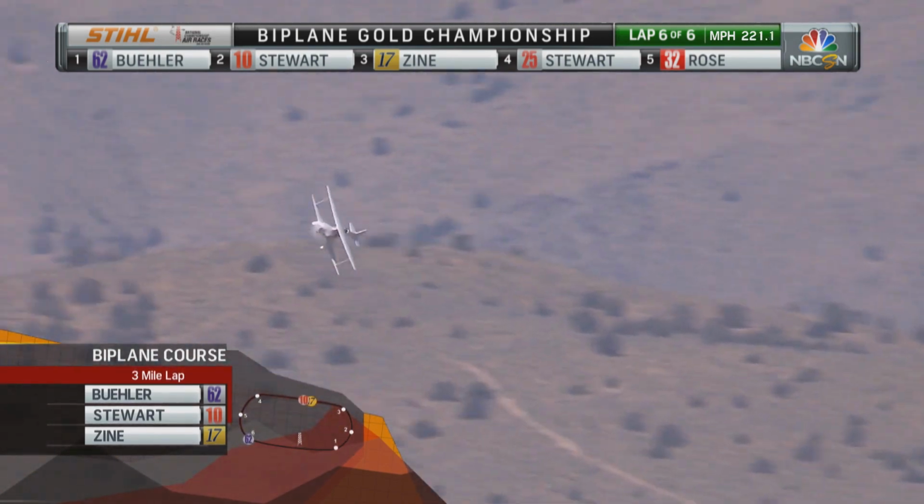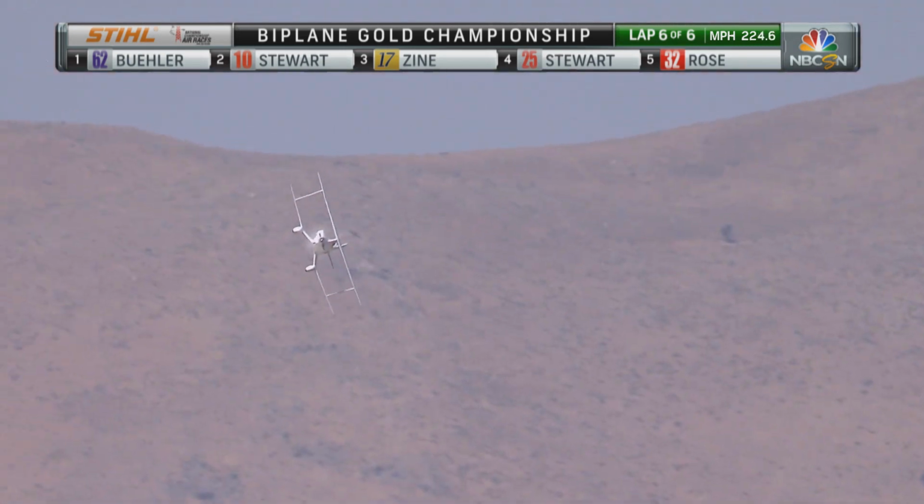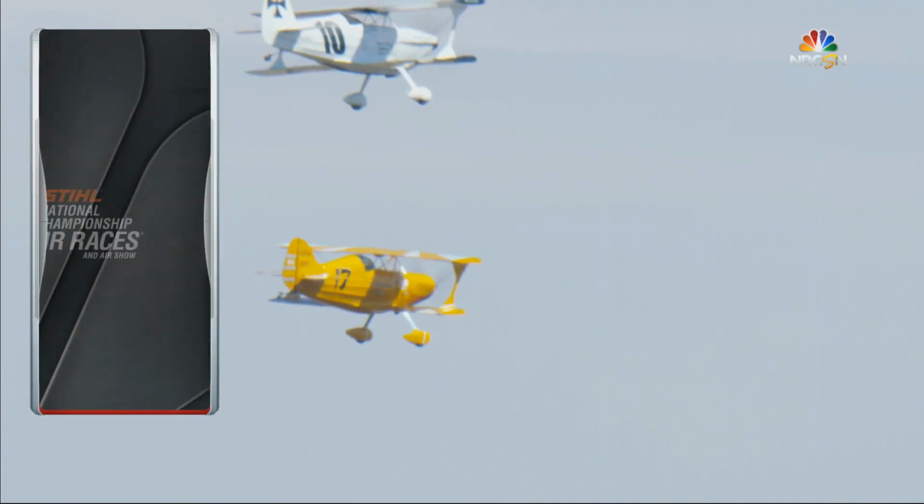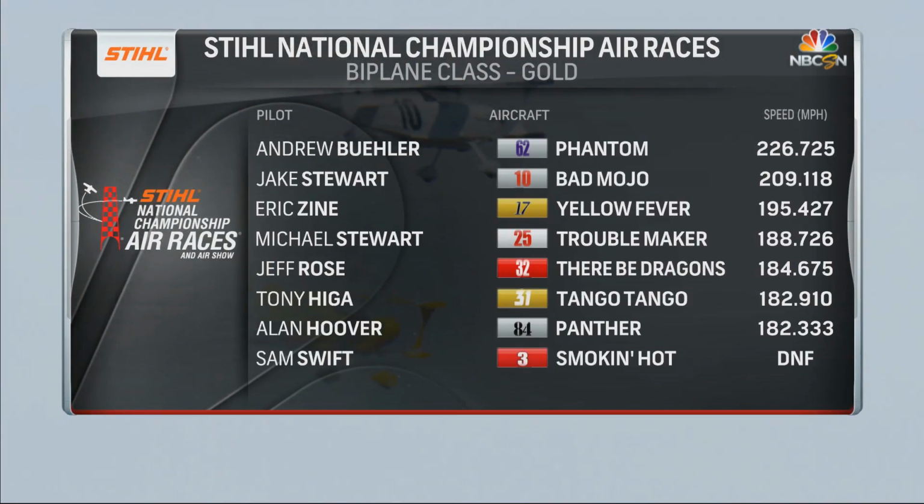They sat out last year, but boy, did they come back and make another statement. This will be the 11th win for this amazing aircraft, the highly modified Mong Sport that we know as the Phantom. Checkered flag, checkered flag. Andrew Buehler, Olalla, Washington, taking this one here with gold.